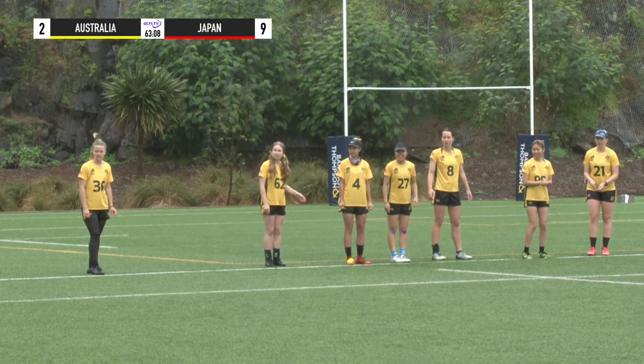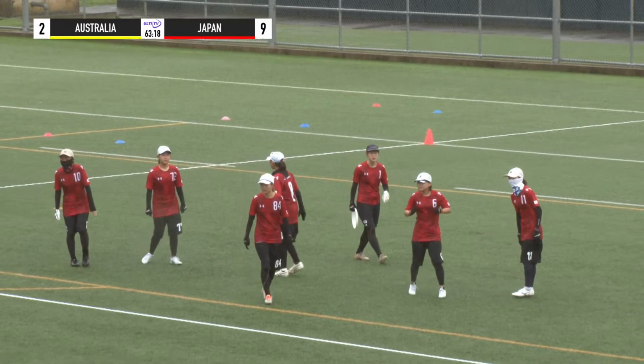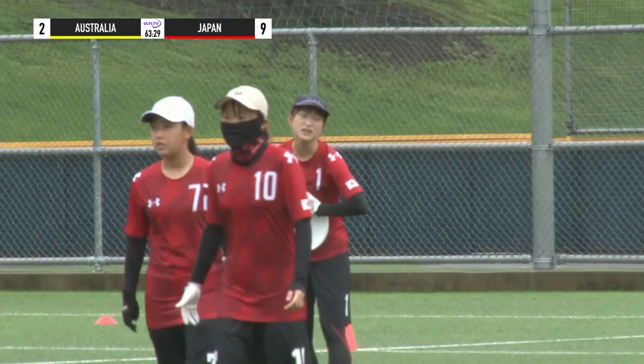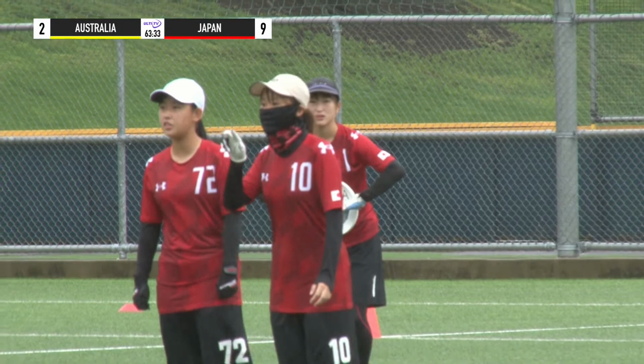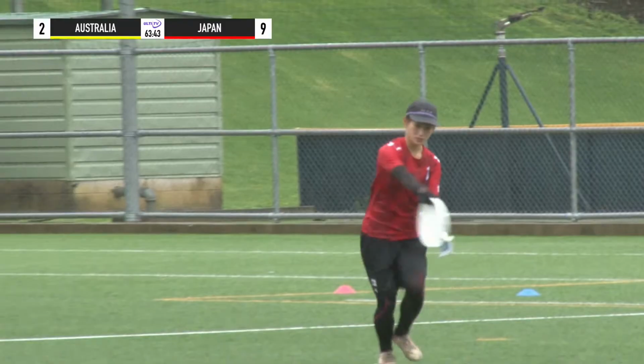So the games in our series are to 100 minutes. We've just hit the 65-minute mark, 35 minutes left in the game, or the first team to score 15. Australia giving the signal for readiness. Goto Miho with the disc for Japan. We see the signal, and here goes the pull.